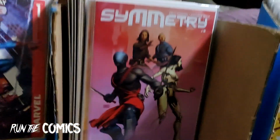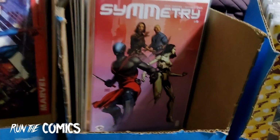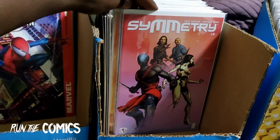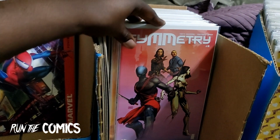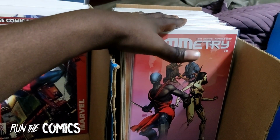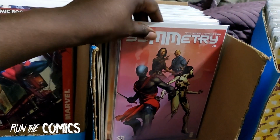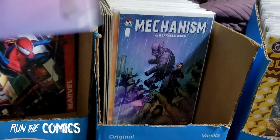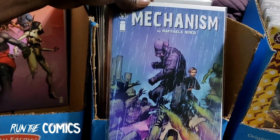Here's some of Rafael Grampá's artwork, really dope artist. He did Symmetry and Mechanism, and here is Symmetry number 8. So these are some that I was trying to fill up my run. I finally got all of Symmetry and Mechanism, so now I'm getting some of the first printings, which I missed. This was number 8. Here's Mechanism, and this one is number 4.